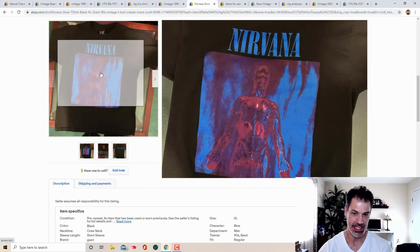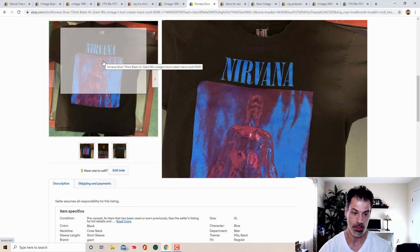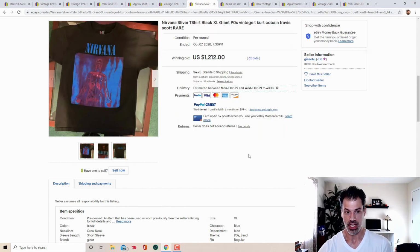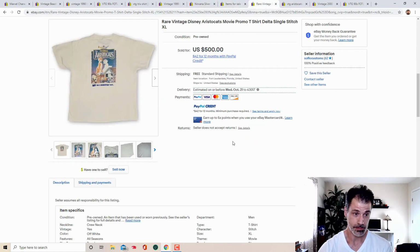It has the giant tag. You have seen me talk about the giant tag before. Make sure you do a double take when you see it. It says Sliver on the back, $1,200. That's insane. Shout out to that seller who absolutely nailed all of those sales and ran auctions on all of them too. I don't know if I would have done the same thing, but hey, he or she got their money, and we'll move on to the next one.